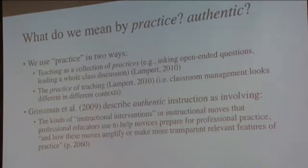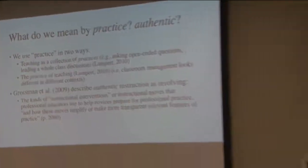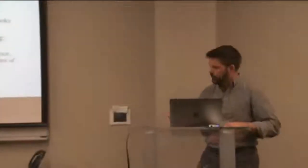We're also interested in Grossman's degrees of authenticity. Grossman describes authenticity as the kinds of instructional interventions or instructional moves that professional educators use to help novices prepare for professional practice, and how these moves amplify or make more transparent relevant features of practice. Within the context of CTE, the collection of practices are the skills that the students are going to be learning on how to fix a car. And the practice of teaching is the practice of being an automotive technician. It's taking these skills and using them in the profession.